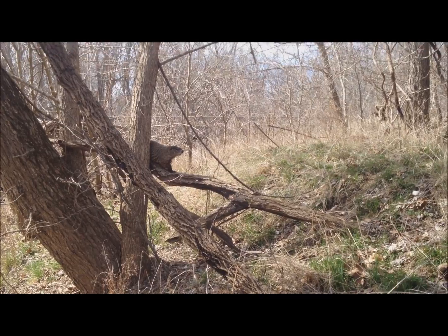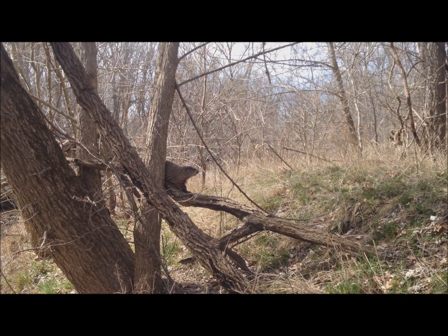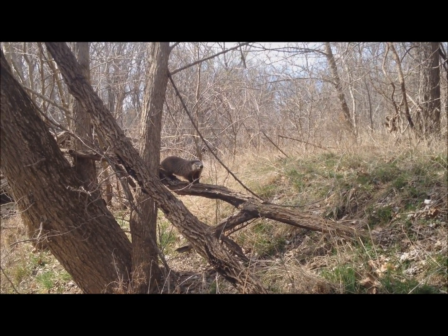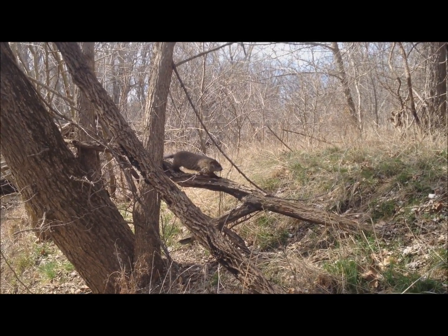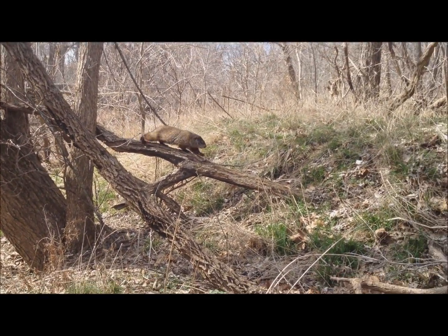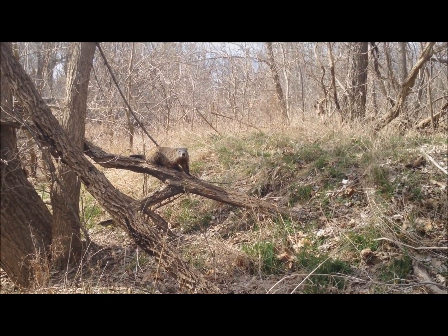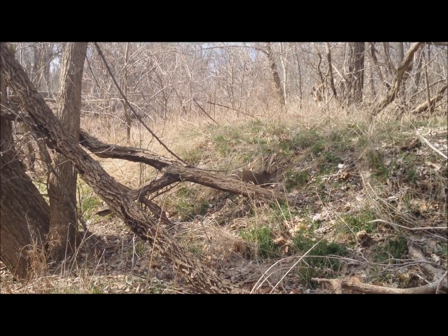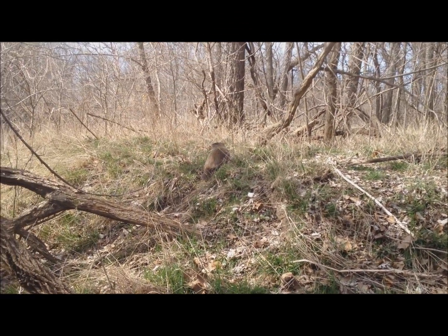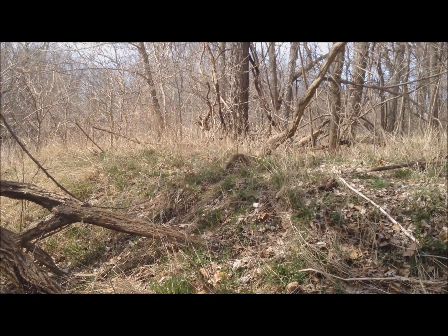Alright, there's a groundhog in that tree that I startled. Hopefully he's not rabid. Usually they would run away, and he's coming at me. I don't have my gun with me. Maybe it's a Tasmanian devil. There he goes. He's a friendly little guy.